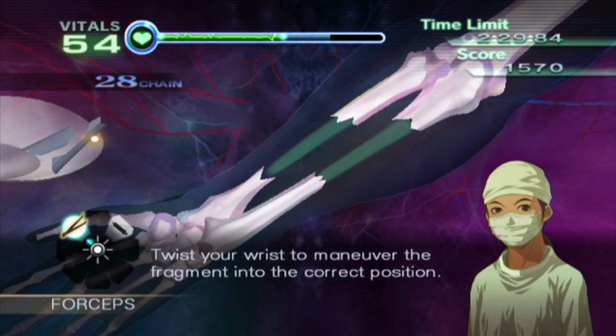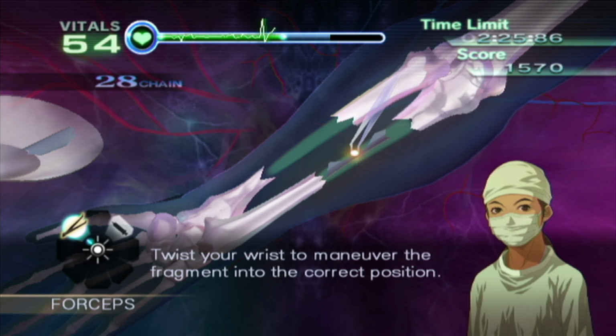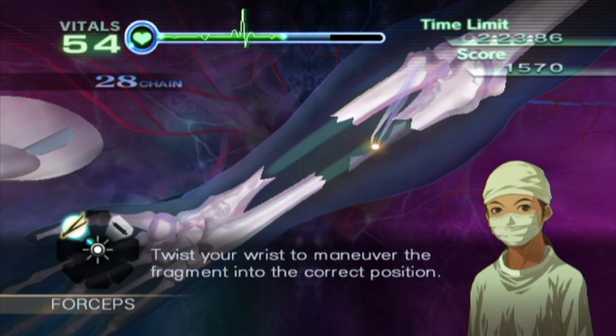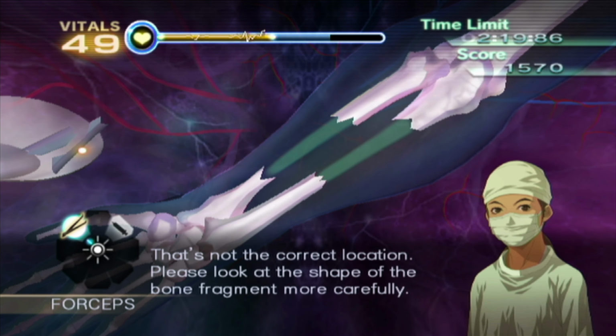So according to price charting, this game loose is about $5.99, and then complete in box is $10. And let's see what Luki Games is going for.